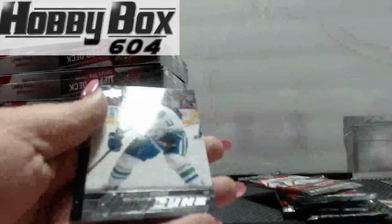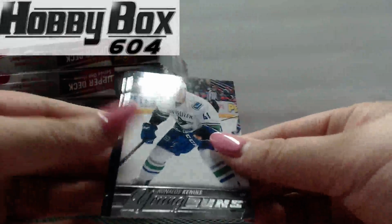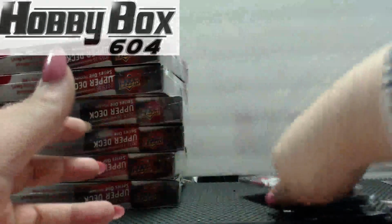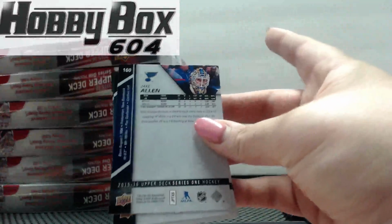And a Ronald Kennens Young Gun for Vancouver. Oh, Cannon and McCann then. McCann and Hutton. Wow, so Brittain and McCann are not in the series. No, McCann, Hutton, and Cannon. We got three, huh? And the next one's apparently Bertanen and Gaunt. Okay. McCann's actually pretty good. He's doing pretty well.